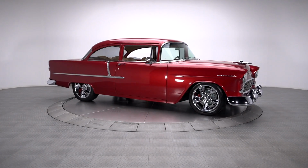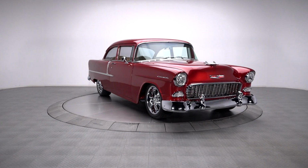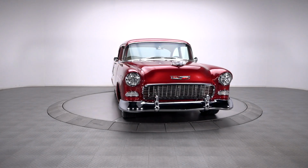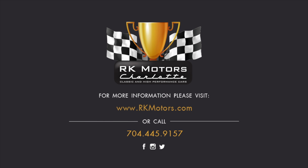Owning a Classic is cool. Owning a Classic that's been professionally customized is something very few are lucky enough to experience. For more information, call, click, or visit rkmotors.com.